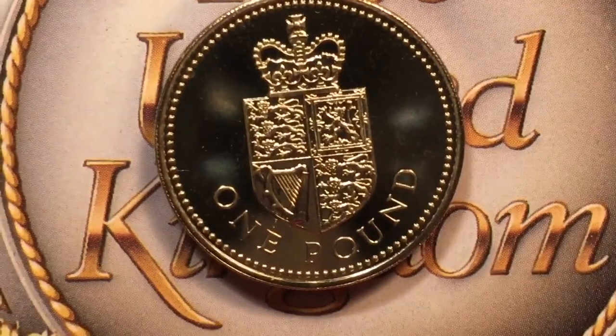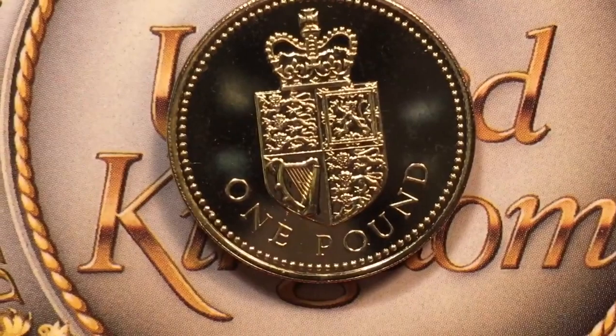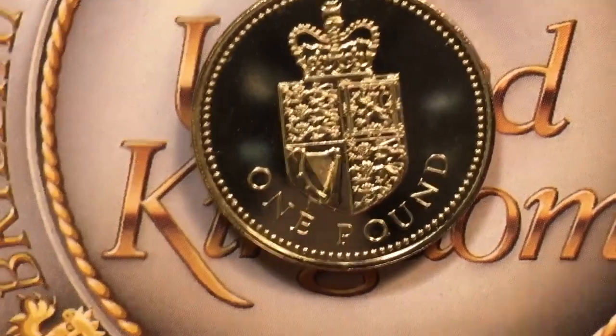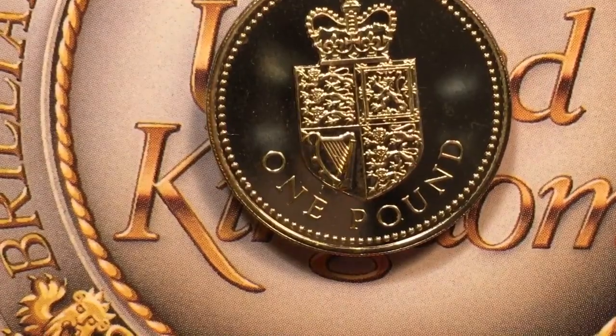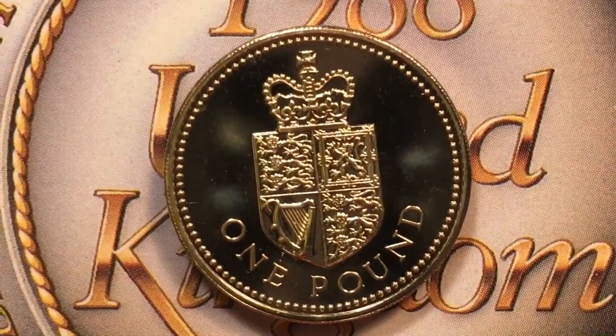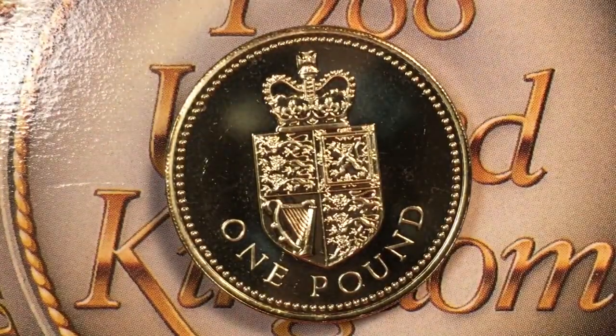And when they say brilliant uncirculated, they mean brilliant uncirculated. This is just a really shiny, beautiful coin. It's nickel brass, and so it has a kind of a gold color to it. And it is hard as heck to get the light right on it.